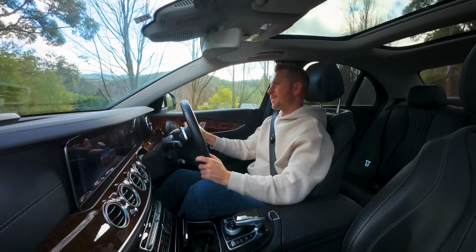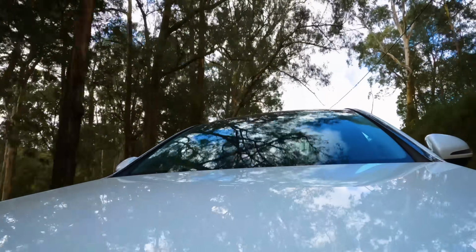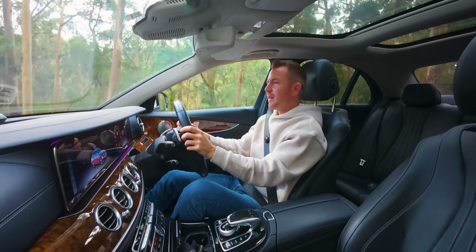The other thing is, when you're driving this around town or around the city, it does feel a bit cumbersome. You know, something like a smaller C-Class is certainly lighter and nippier. On the bright side though, you do get much more room in the E-Class, no matter where you sit.